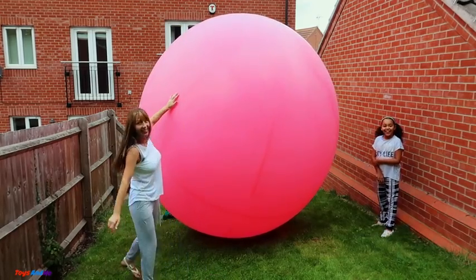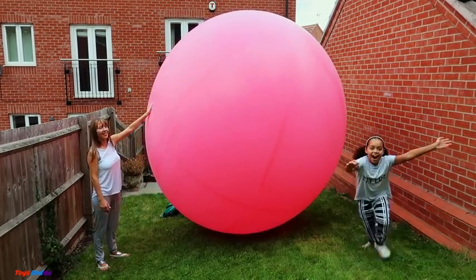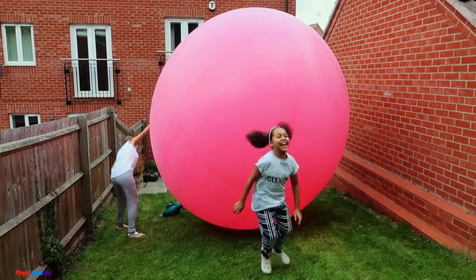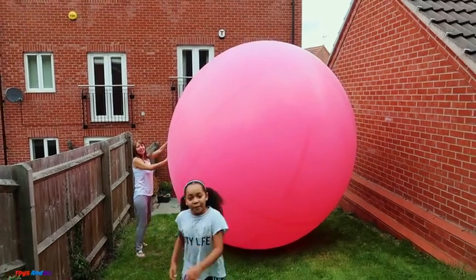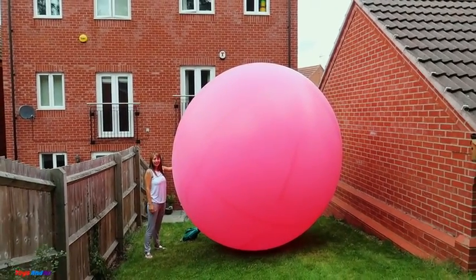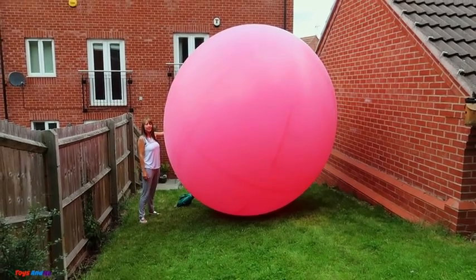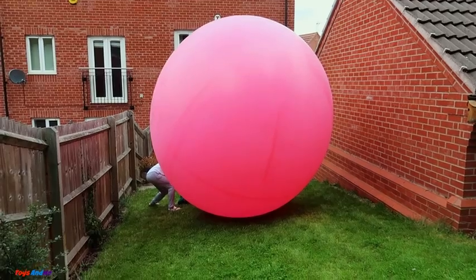Wow, guys! Whoa! See how they stand in front of it so you can see how big it is? Wow, there you go! After the balloon we did last time, it wasn't four, it was just one! So that's showing you the gigantic size, humongous balloon!